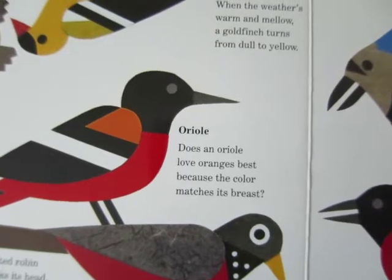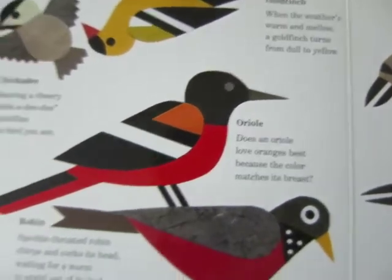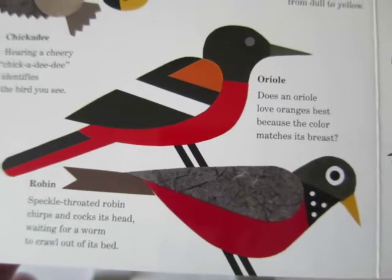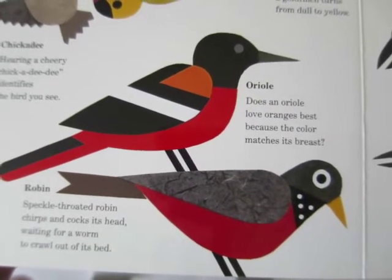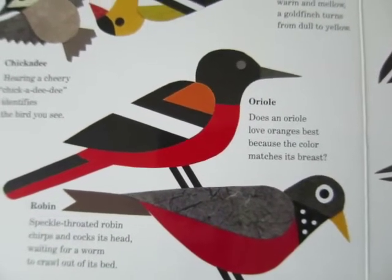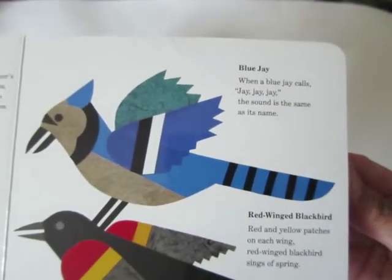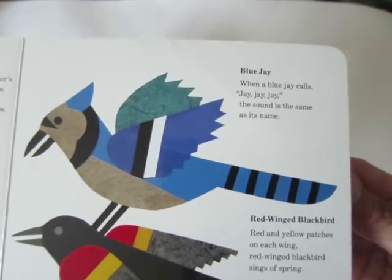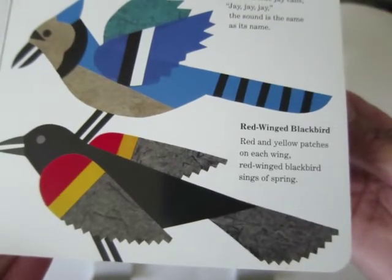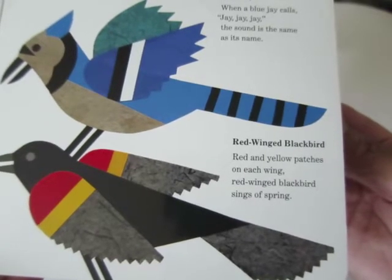Oriole. Does an oriole love oranges best because the color matches its breast? Robin. Speckle-throated robin chirps and cocks its head, waiting for a worm to crawl out of its bed. Blue jay. When a blue jay calls, jay jay jay, the sound is the same as its name. Red-winged blackbird. Red and yellow patches on each wing. Red-winged blackbird sings of spring.